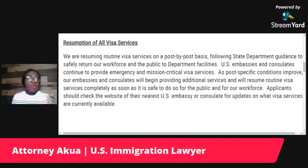Okay. So as post-specific conditions improve, the embassies and consulates will begin to provide additional services and will resume routine visa services completely as soon as it's safe to do so. So they're looking out, guys, for the public and also for their workforce. All applicants should continue to check the website of the nearest US embassy or consulate for updates on what visa services are currently available. Keep your eyes on the US embassy websites near you.